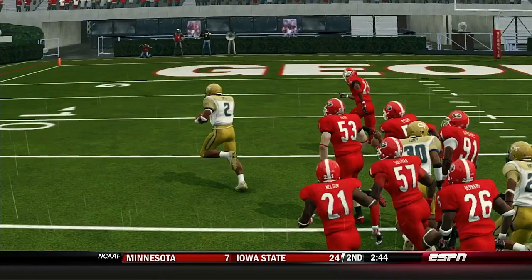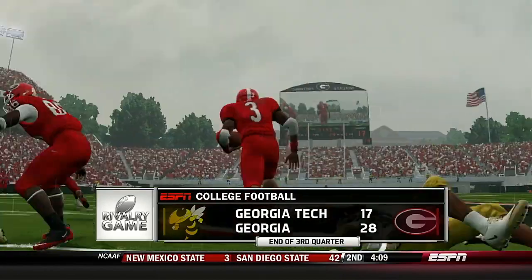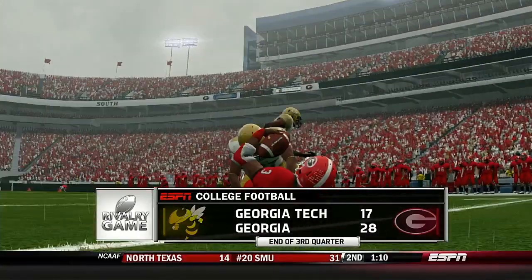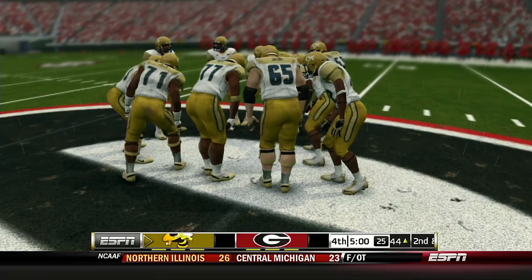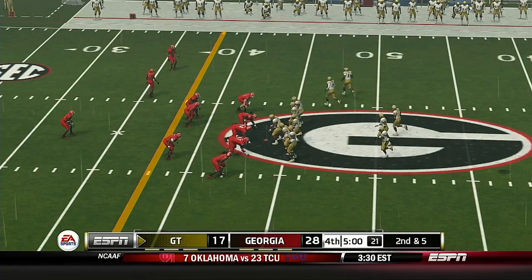It's not over yet, folks. We head to the 4th quarter. The Bulldogs in front by 11. Into the 4th quarter now, and we're back to the action.